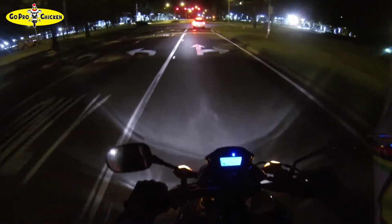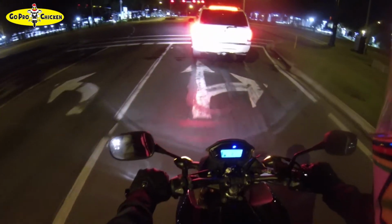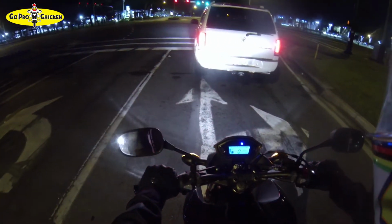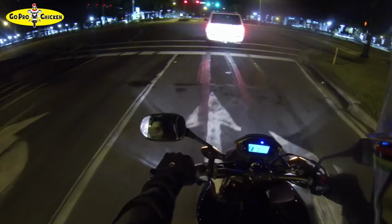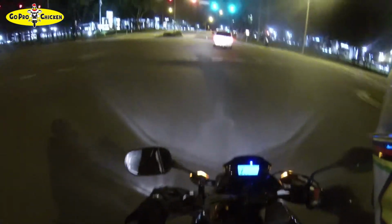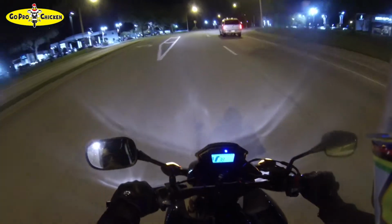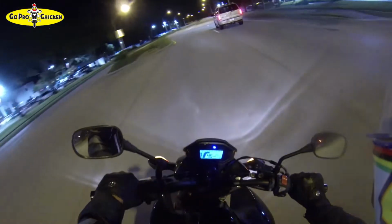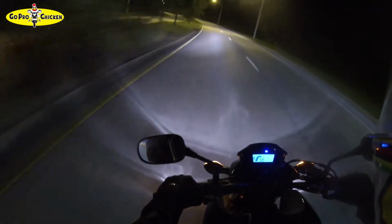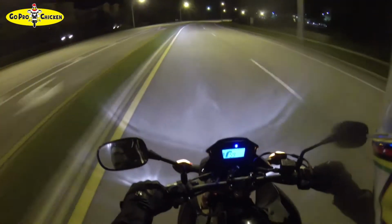I'm not a very aggro rider. I'm, you know, getting up there in age. I've kind of mellowed out a little, but hence the name GoPro Chicken. I'm a pretty cautious person. See, I didn't accelerate too much out of that because I wasn't sure if that was a cop behind me.